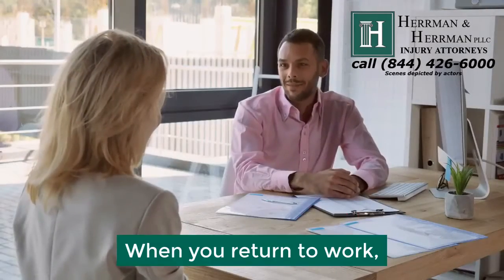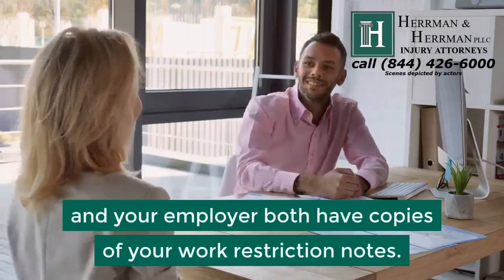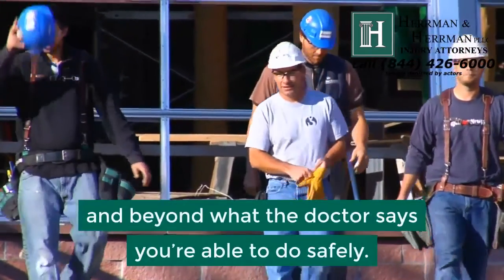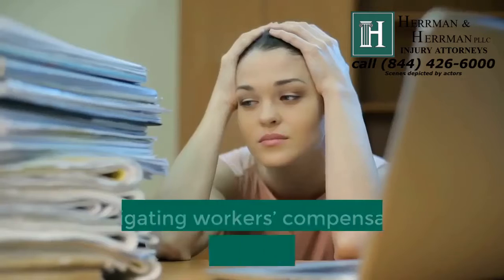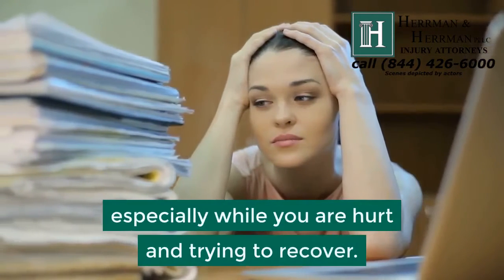When you return to work, make sure your workers' compensation representative and your employer both have copies of your work restriction notes. Don't try to go above and beyond what the doctor says you're able to do safely. Doing so can put your eligibility for compensation in jeopardy. Navigating workers' compensation laws can be a complicated task, especially while you are hurt and trying to recover.